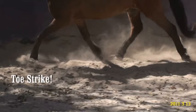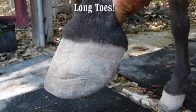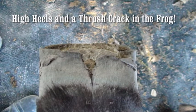Obviously, toe strike is when the hoof strikes the ground toe first, and that's generally due to the breakover being too late. Why does this happen? As the foot leaves the ground late, the leg doesn't have a chance to extend and get the foot out of the way before the toe strikes the ground. Look at the angle of the leg here in this picture, with the toe already digging into the ground. You can see how bowed it is. I think it should be obvious that if there was more time, the leg would have extended and the hoof then landed flat or on its heel. Long toes and high heels are often what cause toe strike, as this affects the breakover.